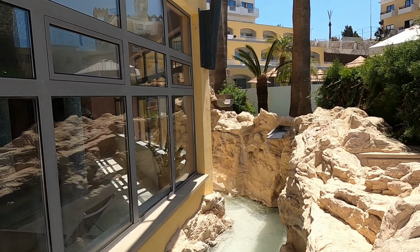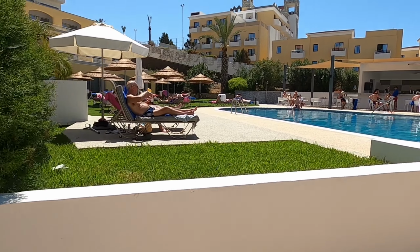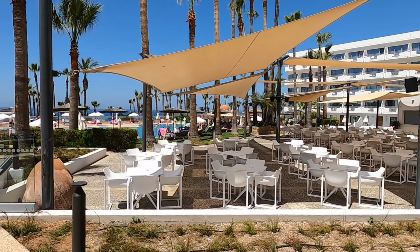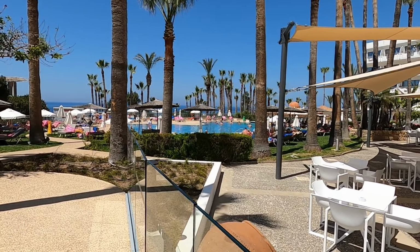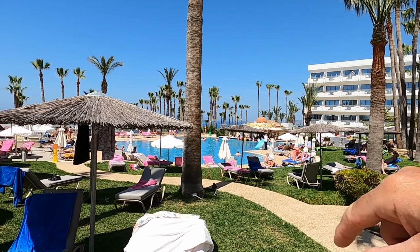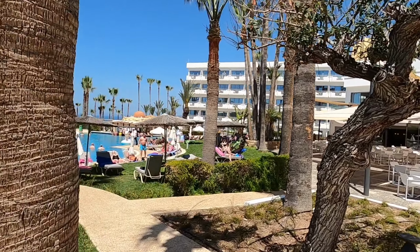There's the spa we spotted from up the top. We'll turn left, see if we can get to the spa. There's that small pool. Right, let's go down towards the beach, shall we? There we are, there's the main pool. Which way we're gonna go, guys? That's the thing. I've got a swim up pool bar as well. Should we just take a glimpse at the pool and then we'll go down to the beach?